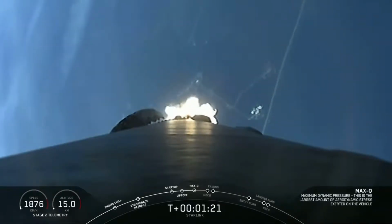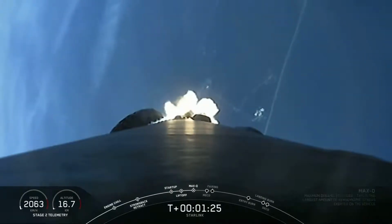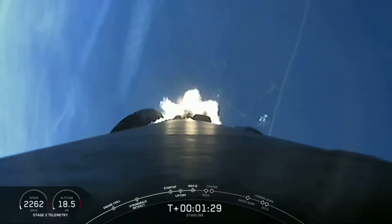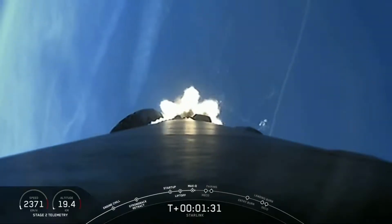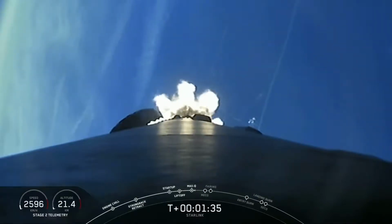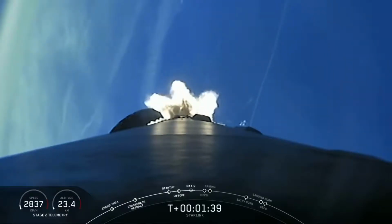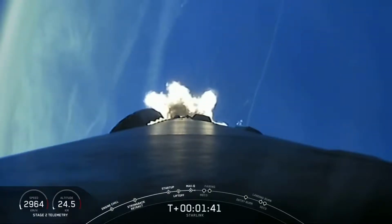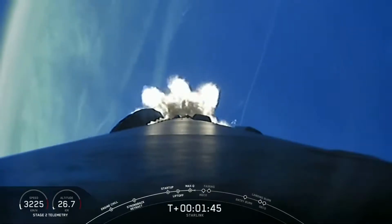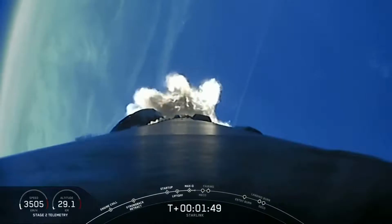And there's that call out for max Q, confirmation that we've just passed through max Q. Coming up in about a minute, we will have 3 events in rapid succession. The first of which being main engine cutoff, or what we call MECO. This is where all 9 of our M1D engines shut off and slow the vehicle down for the following event, which is stage separation. And that's when the first stage separates from the second stage. And then finally, the lighting of our second stage MVAC engine, which we call SES-1, or second engine start 1.